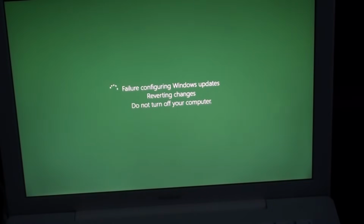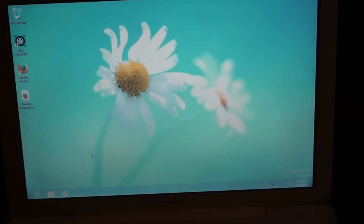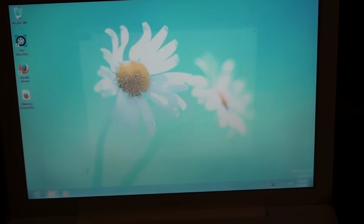So, I had to force shut it down because it was doing this for a lot more hours. And now I'm waiting for it to get through it again. So, yeah. It's fun. Okay, well, it actually finished and started up successfully. Do we have the update thing at the bottom? To Windows 10? I don't see it.